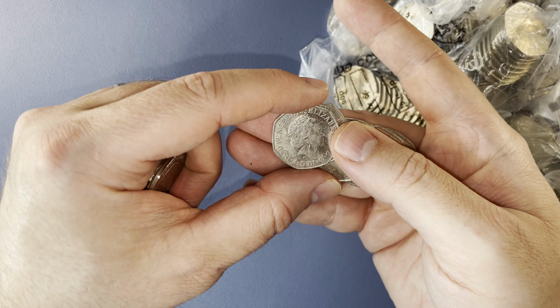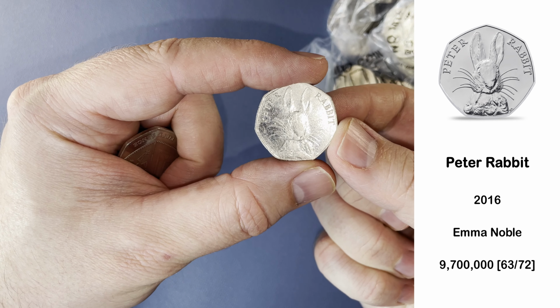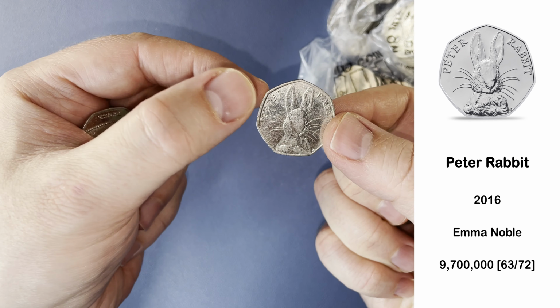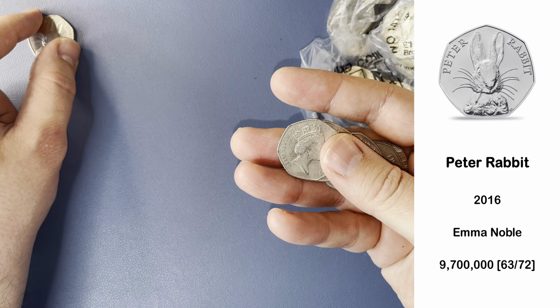Here's a 2016 to kick off proceedings. Let's see what it is. Very nice too. So this is Peter Rabbit. That one is a low tier keeper. We keep all the 2016 Potters apart from Mrs. Tiggy Winkle.